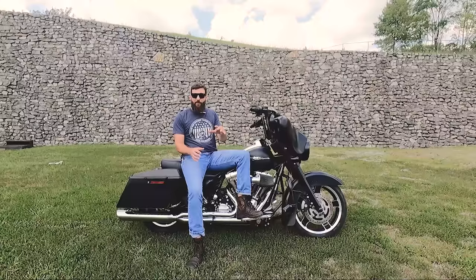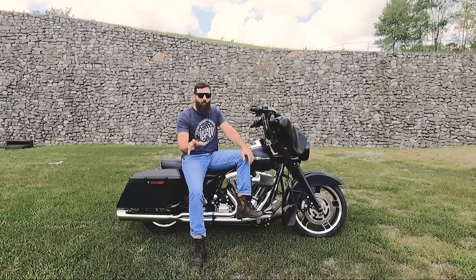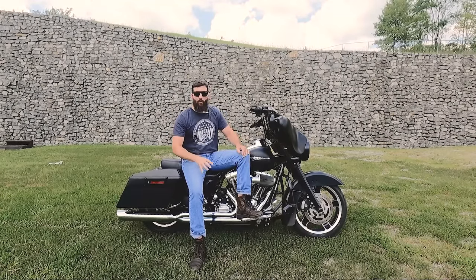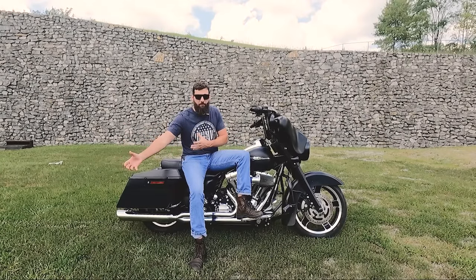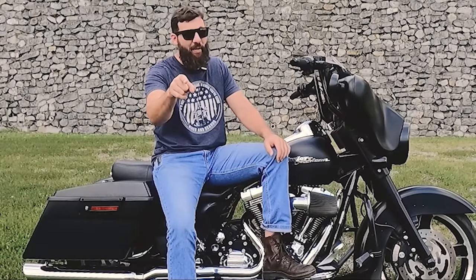Let's be honest. But for those people out there who need that big power, you need all the power Harley has to offer, without just buying a race crate motor from them, all the power that these blocks can squeeze out, then this might be what you need.